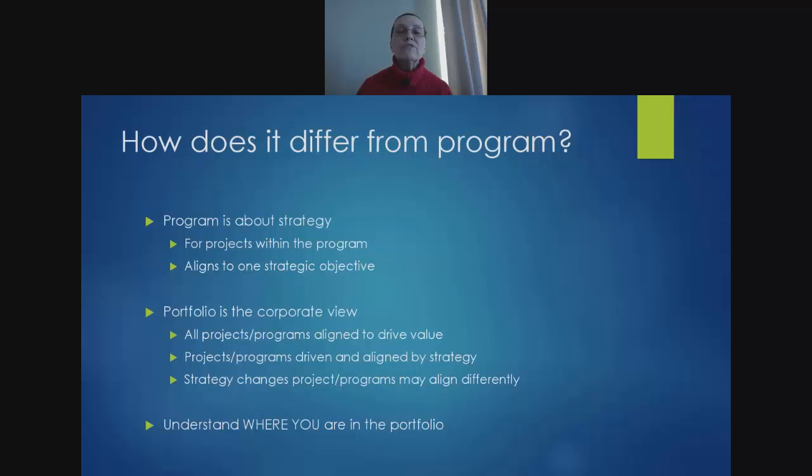Projects and programs are driven and aligned by strategy. So if I can't align your project or program to a strategy, then you shouldn't be in that portfolio. And many times we get put onto a project that is somebody's pet project, and it doesn't align to a strategic objective. I can tell you from experience, get off that project as soon as possible because it'll eventually die or it'll just keep on going and go nowhere. And somebody will eventually see it from the portfolio and kill that project. So wouldn't it be great to be resourced onto projects that you know align to strategic objectives instead of being on somebody's pet project?